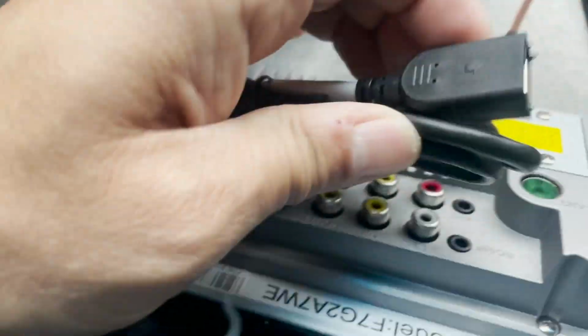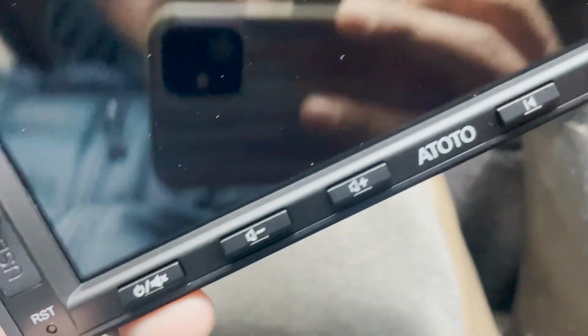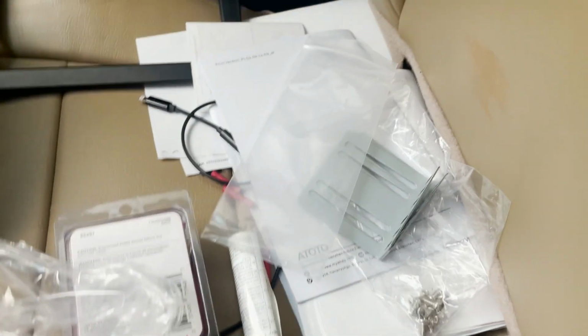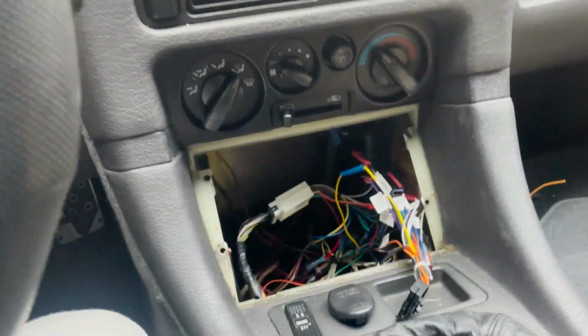You have an extra USB port here, and you also have a USB port in the front. So I'm not going to do anything crazy on the back. Just connect the connector here and the antenna here, and I already tested. It works beautifully. And it also came with some mounting hardware. I'm going to use that mounting hardware and mount it, and we are set.